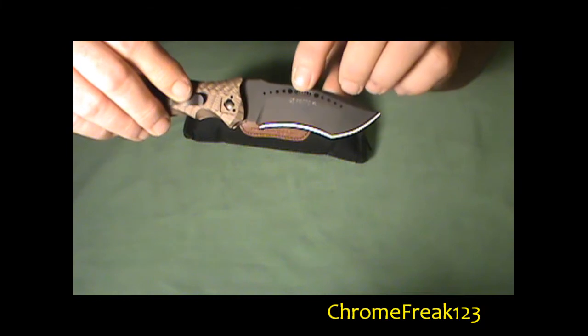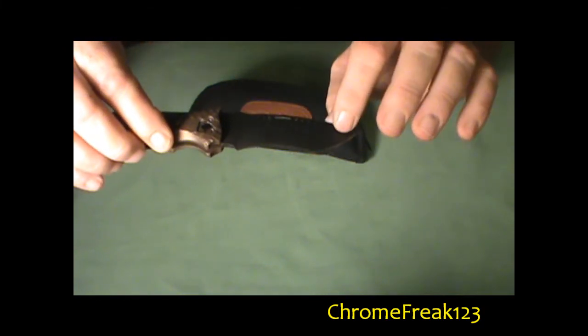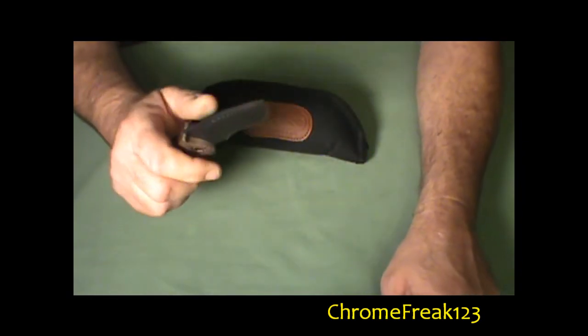I think it looks beautiful with the holes machined in there, whether it's to lighten it or for a bloodline or whatever the case may be. I just think it's a gorgeous knife. Not a lot to be said about it. It's super fast.